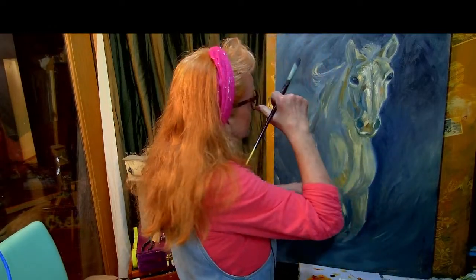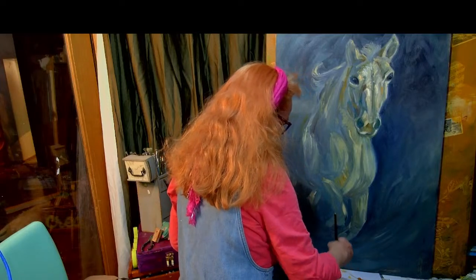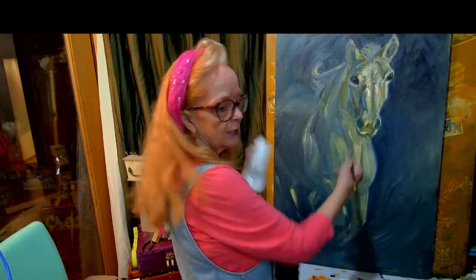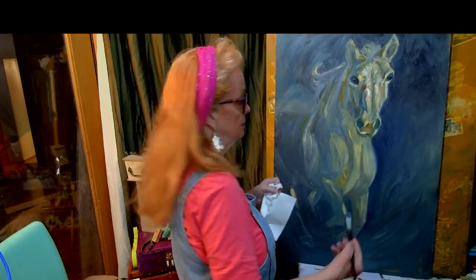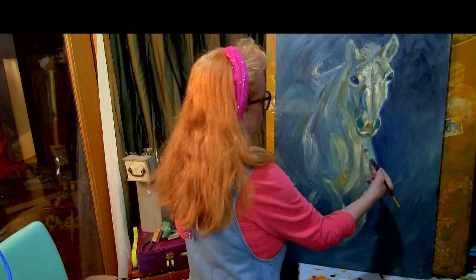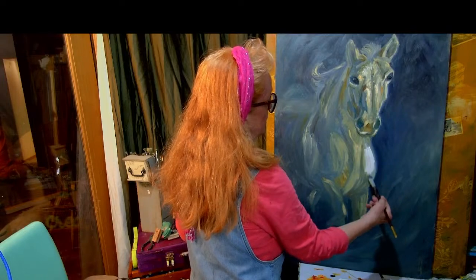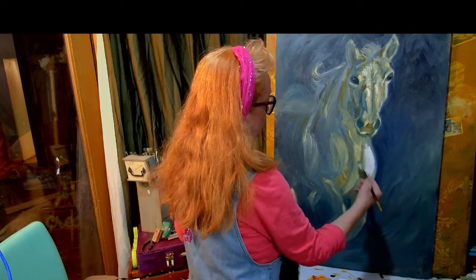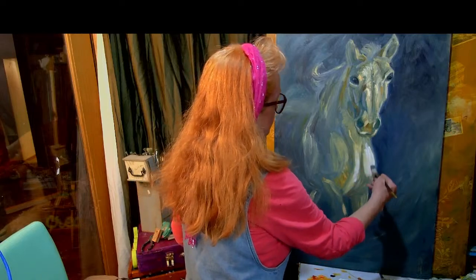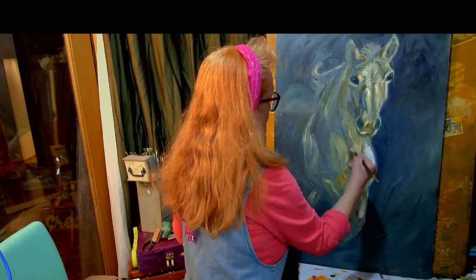Now I'm going to come in here and take the Neo Mag and some of the white, and you'll see how it looks like it's white, but it really isn't. So I'm going to bring it up. Look how white that is, really. I'm going to bring that up with this beautiful second layer. Probably should let that dry really fast and hard, but I'm going to bring that out a little bit in the highlights right there.